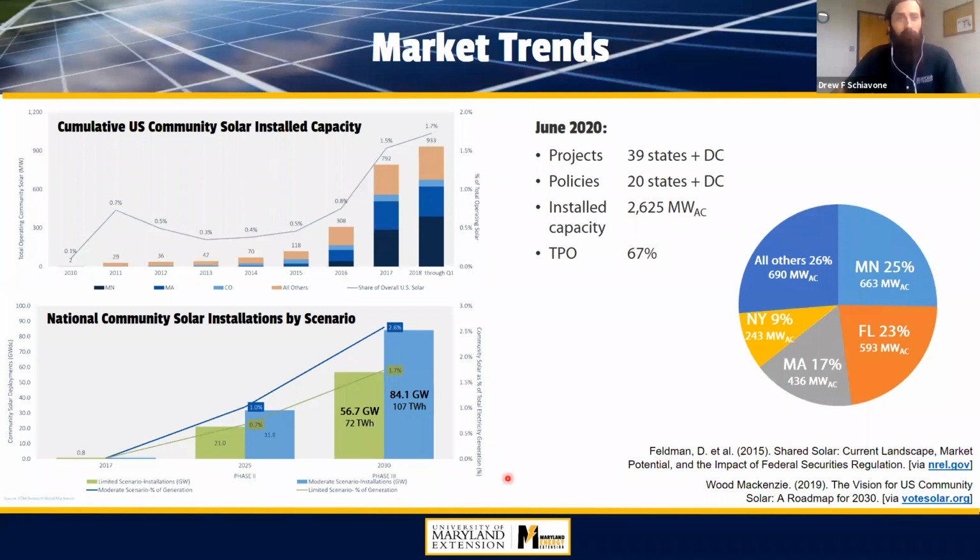Yeah, good. I have some information next. So if you look at the capacity over time, this table goes back to 2010 up until the first quarter of 2018. We've seen capacity grow. Again, these darker regions on the chart are indicating those states, Minnesota and Massachusetts and other states that have been really heavily involved in the policy side. But we see a lot of growth, and by a lot of projections, community solar is expected to continue growing.